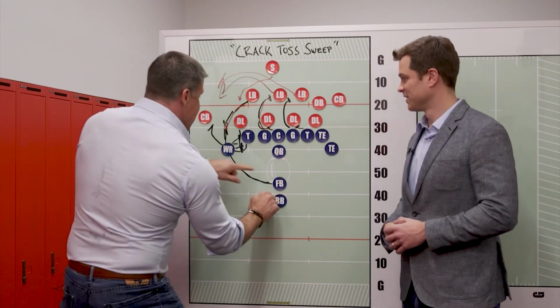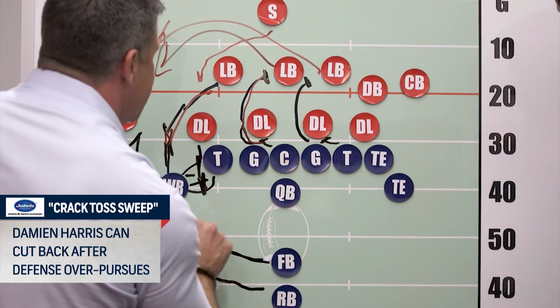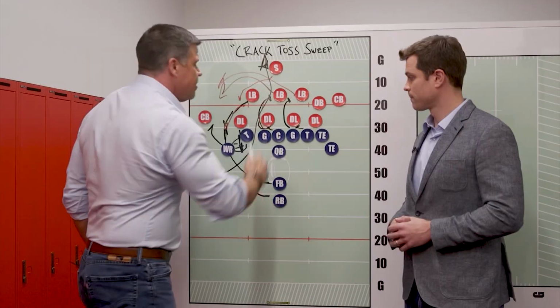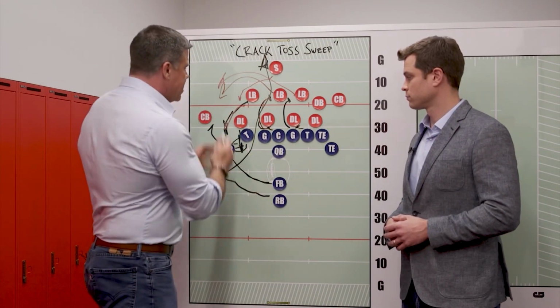So Damien Harris, he sees it. As he catches the ball, he sees all these guys over pursuing. And what happens? There's a natural cutback lane right there. And all these guys over pursue, and he cuts back. Perfect seam. Doesn't even get touched, Phil. Perfectly executed crack toss sweep to the open side, the weak side.